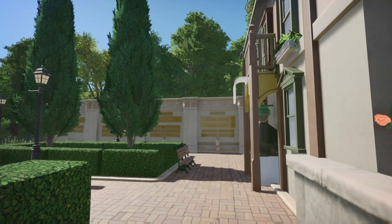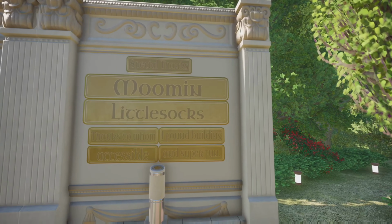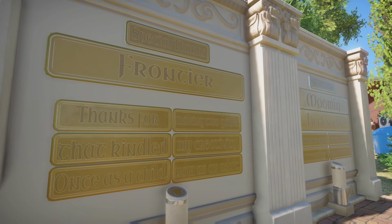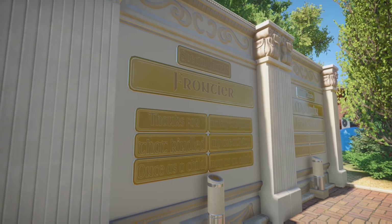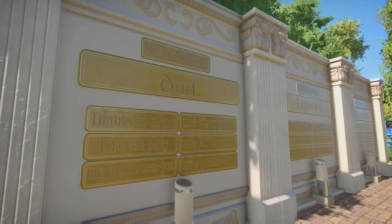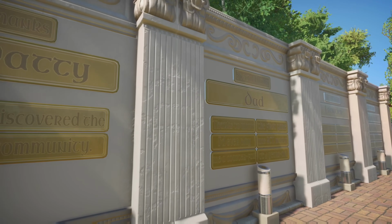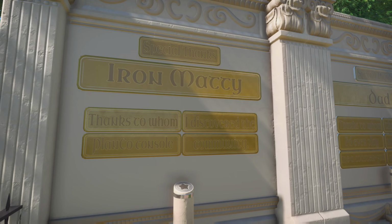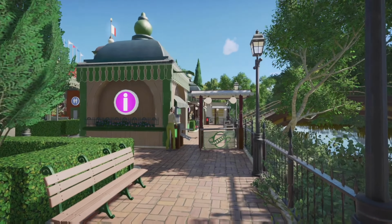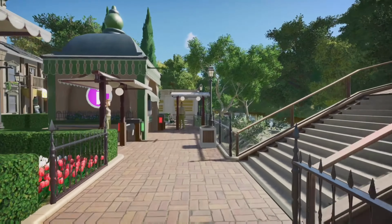Speaking of gaining confidence, here are the walls of special thanks, and the first one is to Moomin Nail Socks, thanks to whom I found building accessible and super fun. Then we have the devs, Frontier, thanks for making two games that kindled my creativity, once as a child, now as an adult. Then my dad, thanks to whom the first game I'd ever play was Roller Coaster Tycoon, making me a coaster fan at 4 years old. Then we have my dear friend Iron Matty, thanks to whom I discovered the Planco console community. Seriously, I wouldn't be here talking to you guys if it weren't for this lovely guy. Really, go check him out.